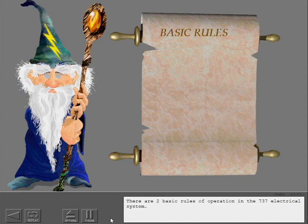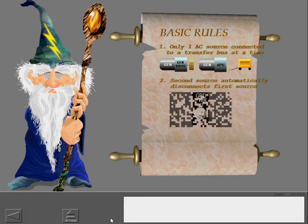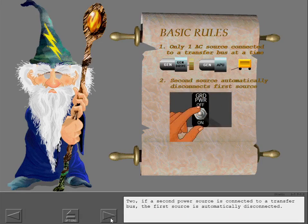There are two basic rules of operation in the 737 electrical system. 1. AC power sources cannot be operated in parallel. Only one source of AC power, an IDG, the APU generator, or ground power can be connected to a transfer bus at a time. 2. If a second power source is connected to a transfer bus, the first source is automatically disconnected.